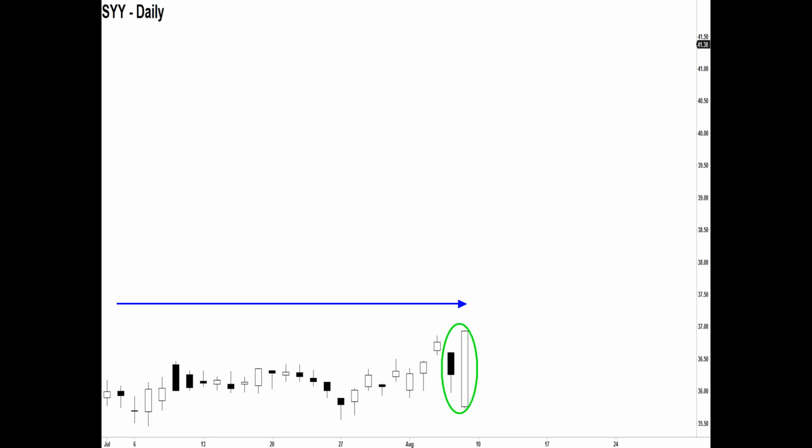Okay? But what happens is that we have a bullish engulfing pattern right there. Okay? Now we've always been taught that you only use bullish engulfing patterns at the bottom of a downtrend. Well, there's no downtrend here. We're just going sideways. So most people would just bypass this trade and say, no, this is not valid. This is not the way I was taught. But we don't trade that way anymore.